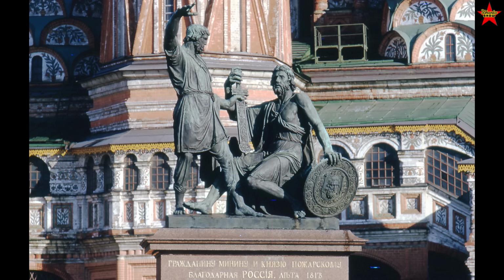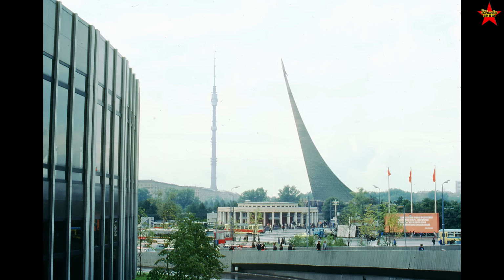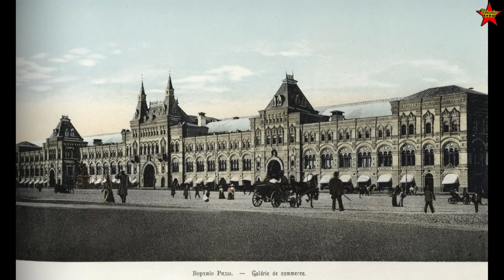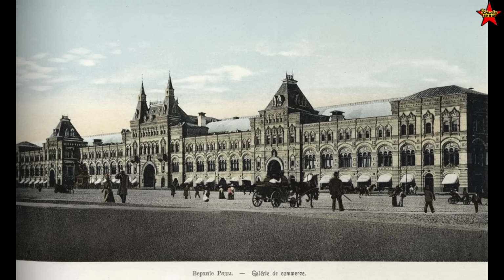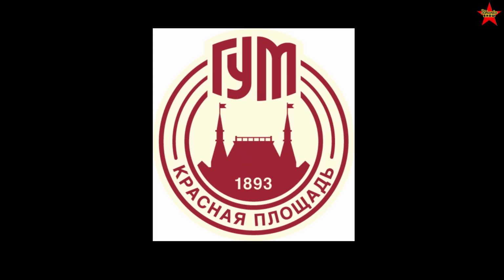So during his 1973 visit, besides visiting all the other interesting places in Moscow, he visited GUM, Государственный универсальный магазин, State Department Store, located right in the center of Moscow on the Red Square. A couple of words about the history of GUM. Originally this building was called Верхние ряды, upper rows, like when the sellers are in the rows selling their goods. It was finished in 1893. In 1911, Верхние ряды became a publicly traded company, and here you see a stock certificate worth 1,000 rubles. And Верхние ряды were renamed into GUM, State Department Store, in 1921, apparently by the request of Comrade Vladimir Lenin.